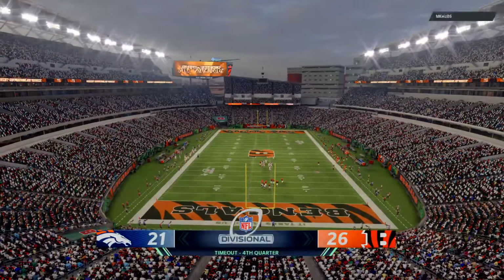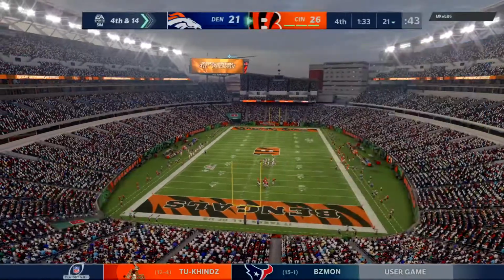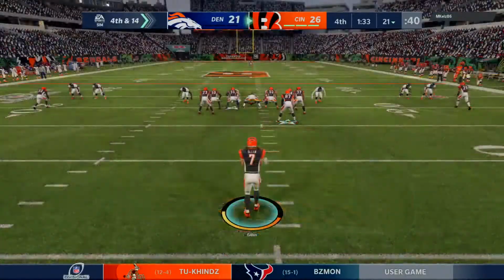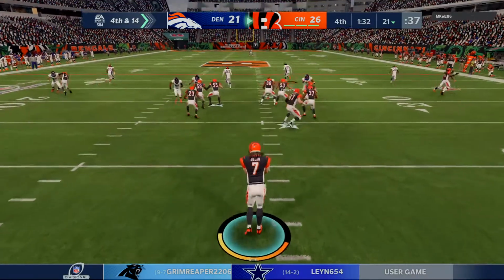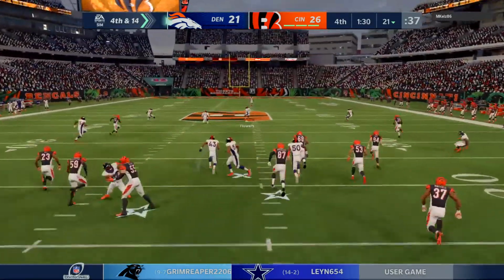Now the Broncos will use their 3rd and final timeout as they'll get it with just over 90 seconds to go in the ball game. Here's Jamie Gillen now as he's on a punt for the first time this afternoon.